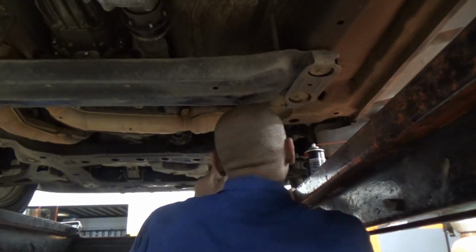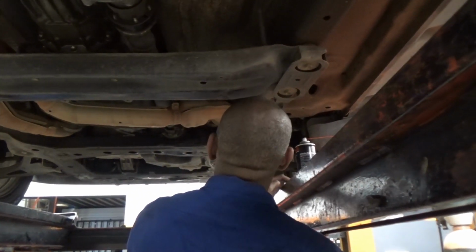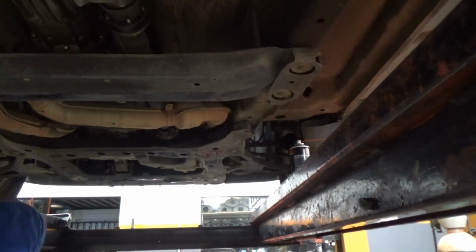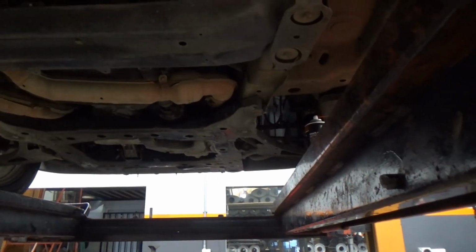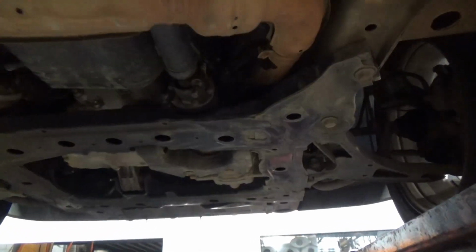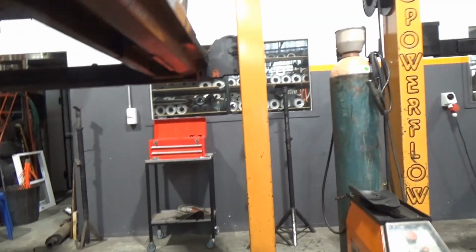It's very clean under here. Looks like this thing's done serious off-roading. No. Definitely not, some overland and a couple of gravel roads, that's it. It's pretty solid, yeah. Your best plate in front then. That's about it. Exactly. Good to go.